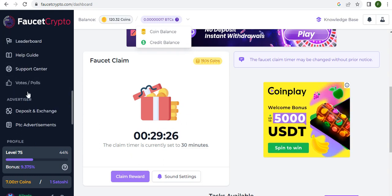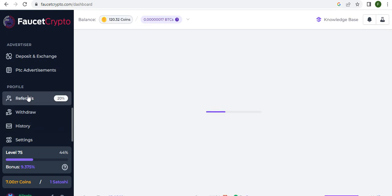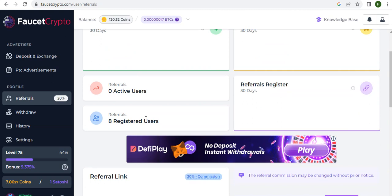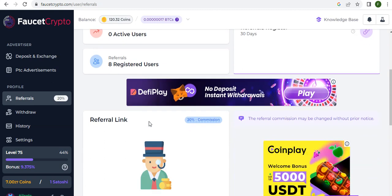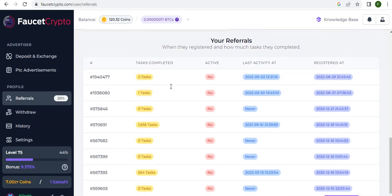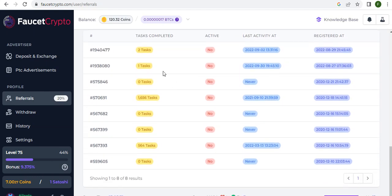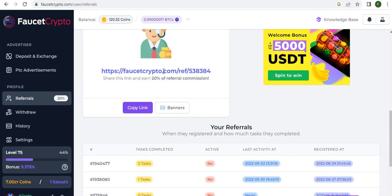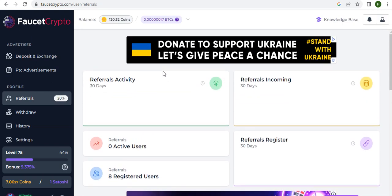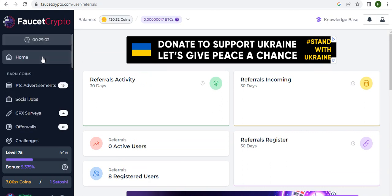This website is really ready, and you can also refer. You earn 20%. You see, 8 registered users. You refer people to join. You understand? When they are watching ads, you earn 20% on the coins that they gain.